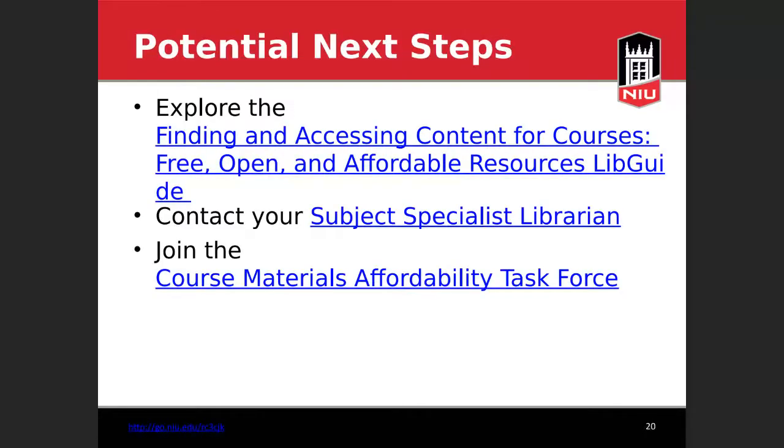So one of the things we really wanted to talk about as a follow-up to this is where you go from here. What are some potential next steps? Obviously, one of the things we would love is for you to go and look at the LibGuide that we put together, look at some of the resources, go to the subject specific areas if we have some available for you, and see what's there. Look through these various repositories, and see how you can potentially start making a move toward free or low cost.